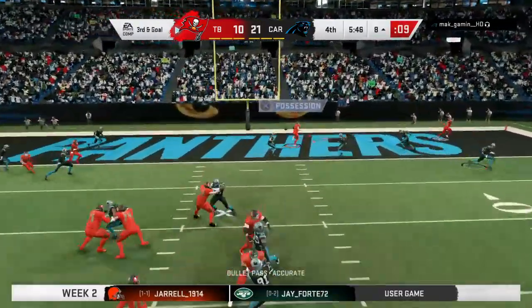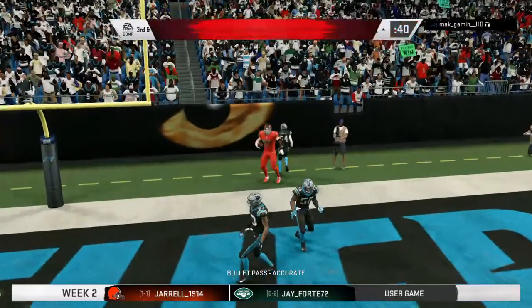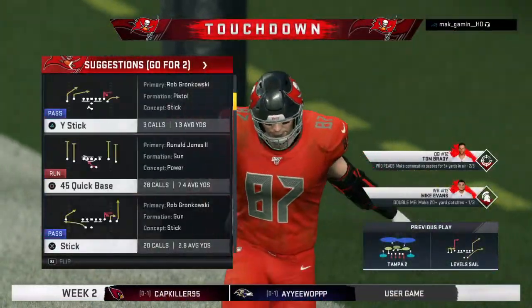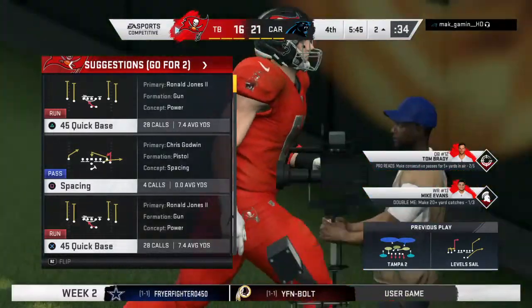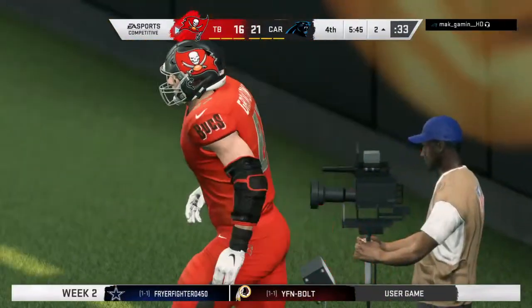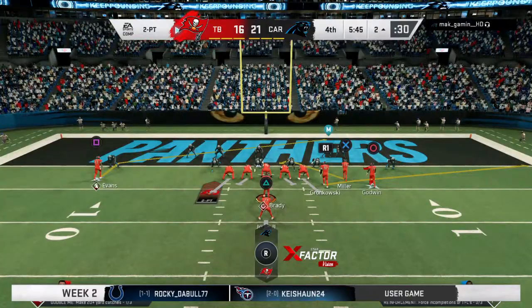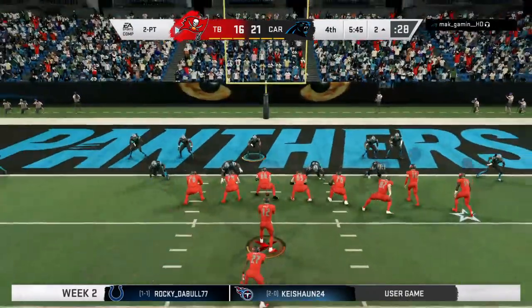Operating from the gun, Brady. And he's got it. Caught in the end zone. Touchdown, Tampa Bay. From 8 yards out as his guys are back within a single score. So a big play coming now for the Bucs as they'll go for 2.